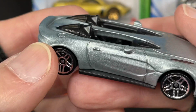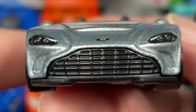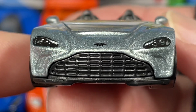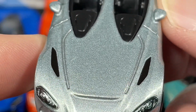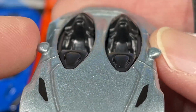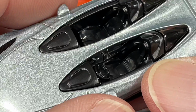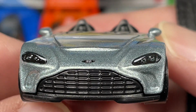All right, let's get even closer. Check out that front end. All right, look at that. Nice grille, beautiful lights, nice badge, nicely centered. Very, very nice. This is a new model, and they gave it mirrors. They gave him some side view mirrors, which is really cool. They've been eliminating mirrors lately a lot, so that's pretty cool.